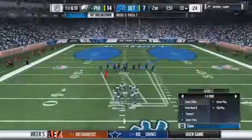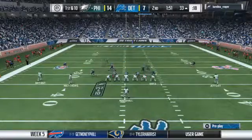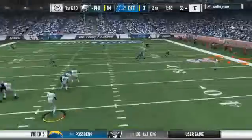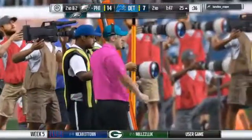And they'll start this drive with very good field position. Throwing on first is Wentz. Sideline throw, it's complete. And a nice job there of keeping the toes inbounds.